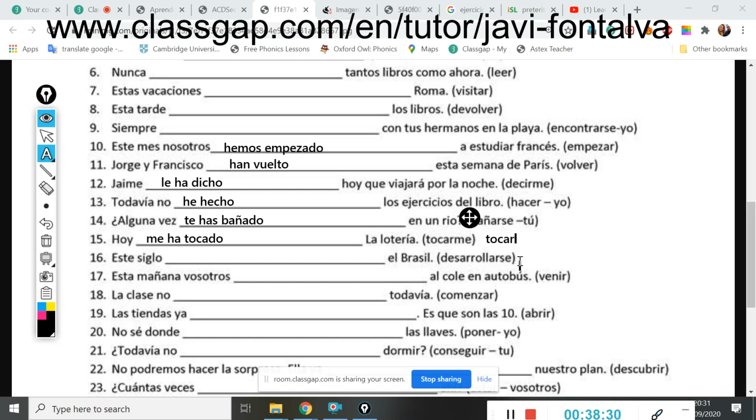For example, if I say, "Don't touch me," no me toques. But it could also mean to play a musical instrument. So you say, for example, yo sé tocar la guitarra. So I know how to play the guitar. And it could also mean to win the lottery. But when you use it like that, what you have to say in Spanish is something like, the lottery has touched me. Does it make sense? So that's why we say, me ha tocado la lotería. I know in English it sounds very weird, but this is how we say it in Spanish.